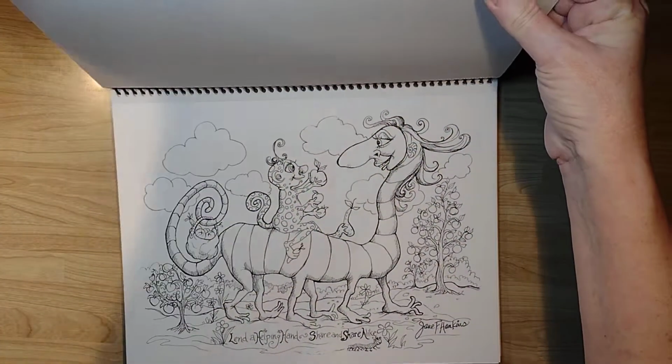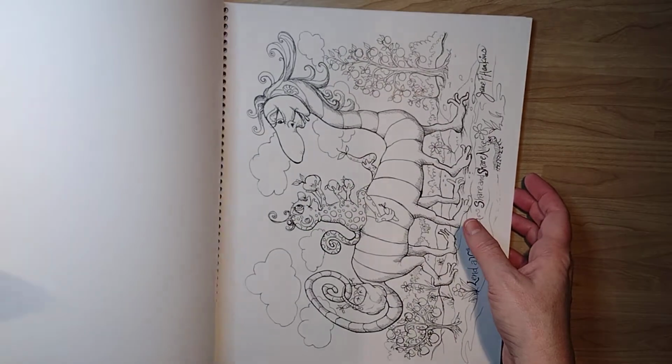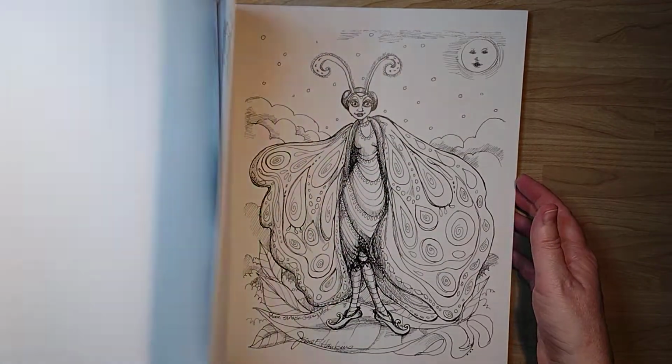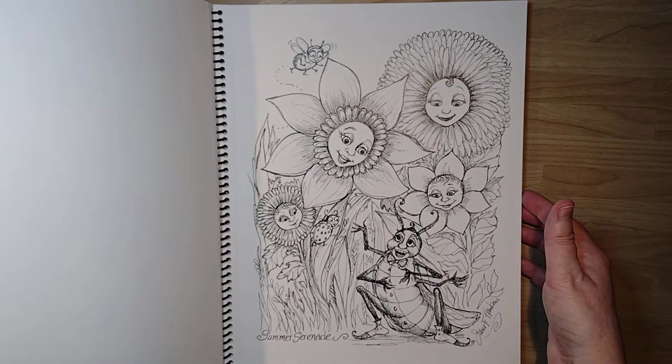I love this one. So generally, in my new coloring books, I always start with a page that I don't really care for too much, just to get to know the paper, figure out what works well on it, what doesn't work well on it.